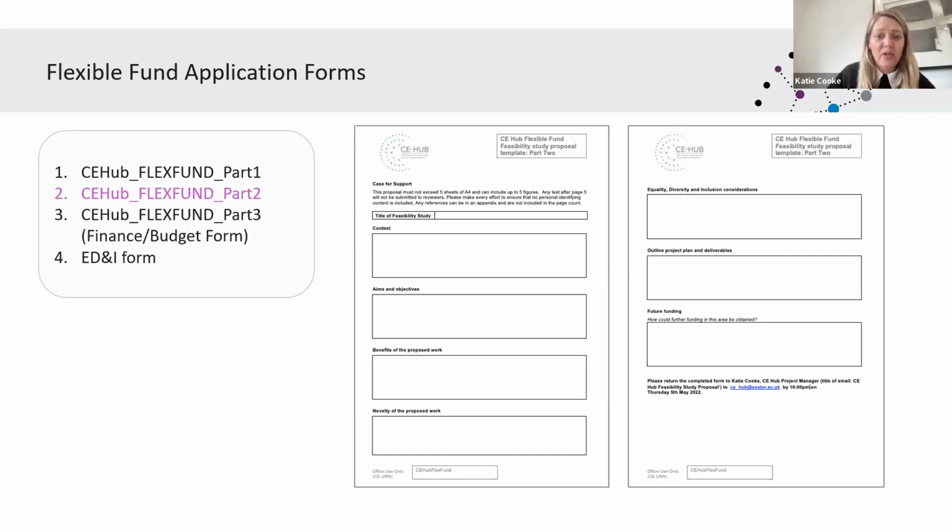For the case for support, you'll provide details: the title of the feasibility study, context, your aims and objectives, the benefits of the proposed work, novelty of the proposed work, a short piece about ED&I, equality, diversity and inclusion, and your considerations for your team and the project, and a short outline about the project plan and key deliverables. And also about future funding, how could further funding in this area be obtained?